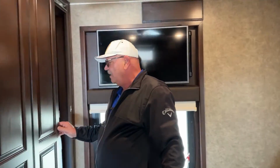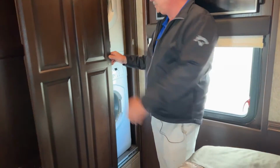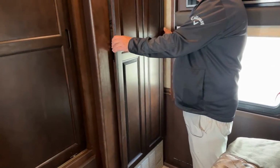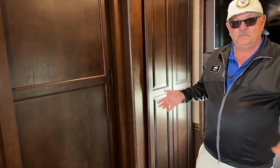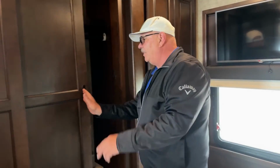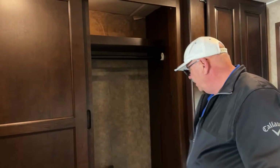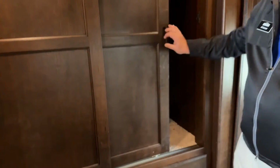This does have built-in washer dryer over here. And of course, that's accessible when you're traveling down the road. No reason you can't do a load of laundry while you're cruising down the highway. Full-length closet. Lots of hanging space in there. And 4-drawer dresser built in down below.